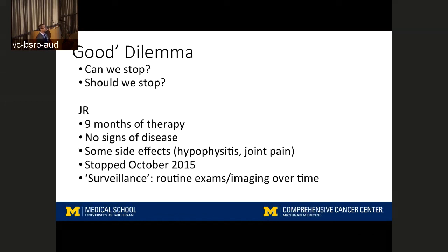There were some side effects. He actually had, I think Dr. Fisher probably mentioned this, a very rare or unusual type of hypophysitis, which is a pituitary dysfunction, a kind of master hormone gland, but also pretty severe joint pain. Really severe bursitis was quite disabling. And so we just decided to stop on October 15, and we went on this surveillance mode, so routine exams and imaging.